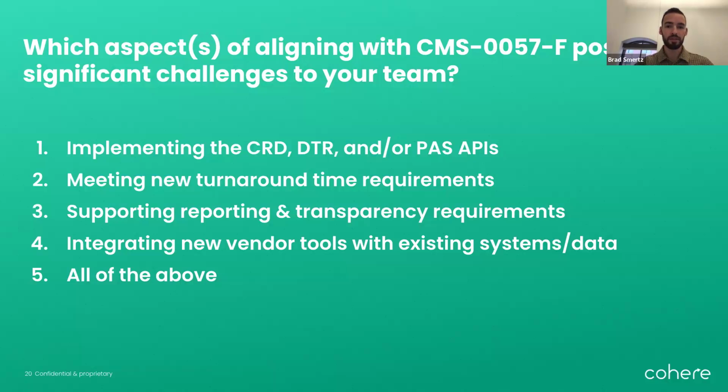Awesome. I think we wanted to wrap up with another question before we get to the general Q&A, if you don't mind. Similar to the first question up front, if you don't mind entering responses, we're curious which aspects of aligning with the CMS rule pose significant challenges to your team. We've provided five response options. I'll give you maybe a minute to answer, and then we can take a look.